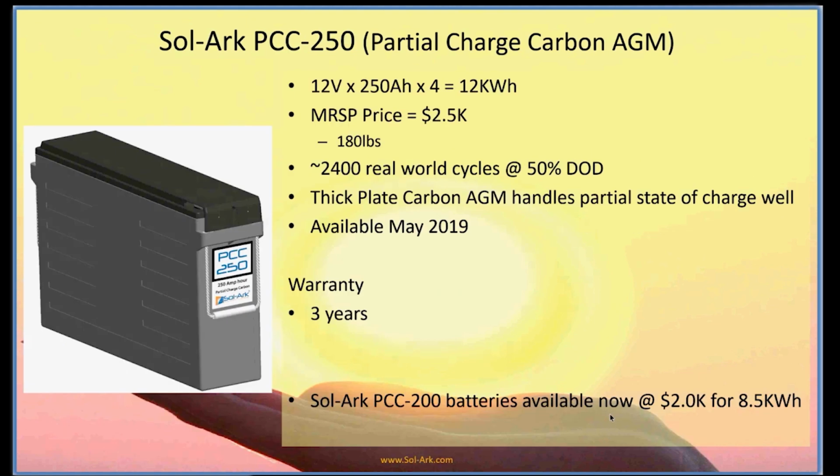So Sol-Ark, we're introducing, we already have the PCC 200 battery, which is 4 batteries is about 8.5 kilowatt hours and about 2K. It is a partially charged carbon AGM, but we're introducing a PCC 250, which is a 250 amp hour battery. It'll give us 12 kilowatt hours, MSRP price of 2.5K, and it weighs 180 pounds. So it's definitely a 2-person lift.